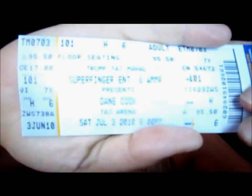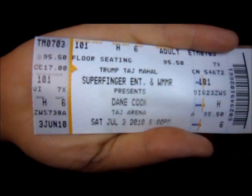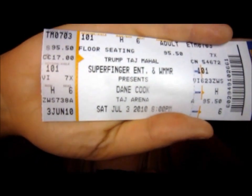Next, I got, oh wait, I found this in my bag. My Dane Cook ticket. There's my Dane Cook ticket. We're in section 101, row H. So, that's my Dane Cook ticket. So, as you can tell, I really love Dane Cook. That was my sixth time seeing him. Loved him in Good Luck Chuck, Employee of the Month, and My Best Friend's Girl was a really good movie. I like that one a lot.